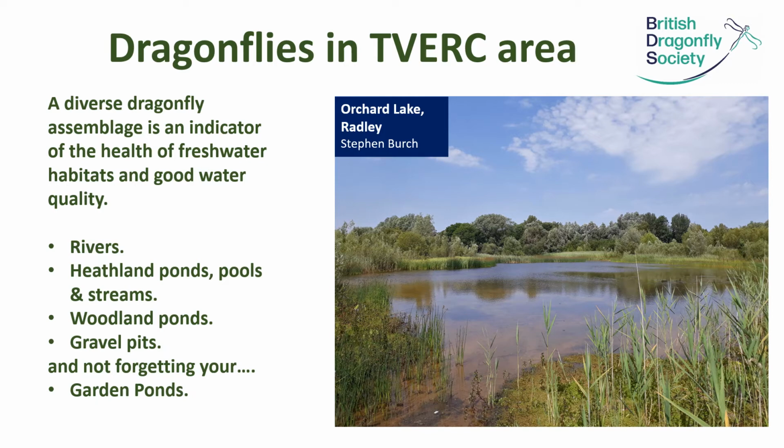Different water bodies will support a different assemblage or community of dragonflies, and the types of species that are found and the diversity of the species found at any particular site are an indicator of how healthy that habitat is. Good sites do depend on having plenty of clean fresh water and supporting habitats like reed beds, marginal vegetation and meadows or heathlands or woodlands nearby.